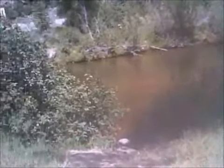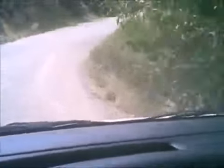So that afternoon made the kind of long, boring drive to Del Norte and South Fork, and ended up on the South Fork of the Rio Grande River, which you'll see in a minute over to the left. It's in good shape. It's not running too high, which is great. Unfortunately, it is also very heavily populated by people.